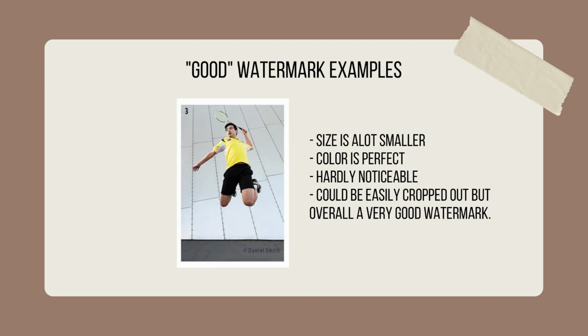This is the alternative to the last photo, and this one's a lot better. This one, they have the watermark down there in the bottom right corner, and it looks a lot better. It's hardly noticeable at all.